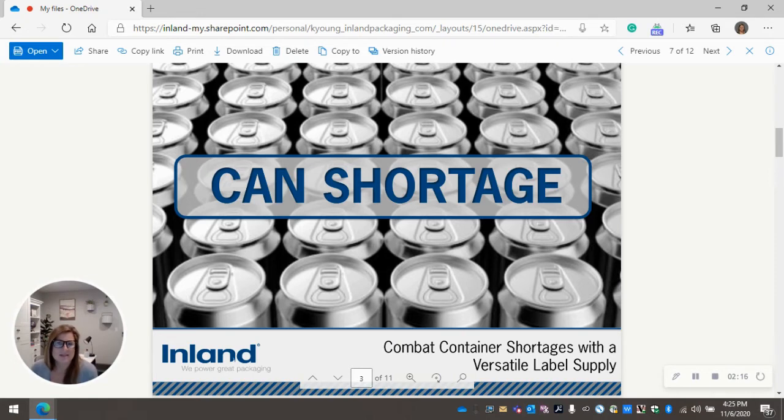However, at the hit of the pandemic, the need for kegs came to a screeching halt, leaving these brand owners looking to move their product that was previously allocated to kegs into a different container type, in turn pushing a ton of that into aluminum cans, leading to the shortage because they didn't want this product to go to waste.